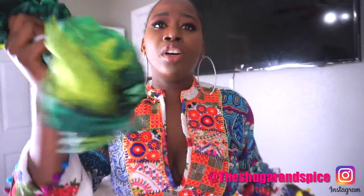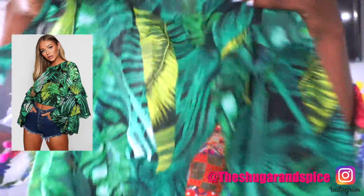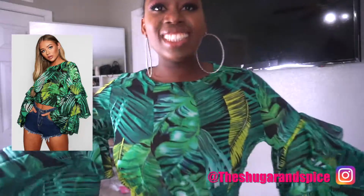The next item, of course, is another tropical top. This is what it looks like. I'm gonna try it on, but the material is good. So, guys, this is the blouse. I like it. Why do I keep saying I like it? Maybe because I do like it. Look at it from the mirror. Yeah, I like this blouse. Let me know what you think of everything in the comment section, guys. I love this.